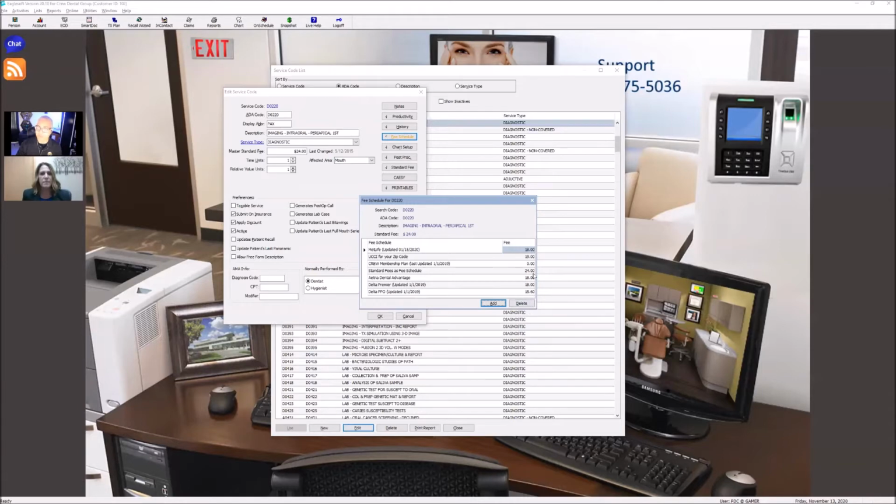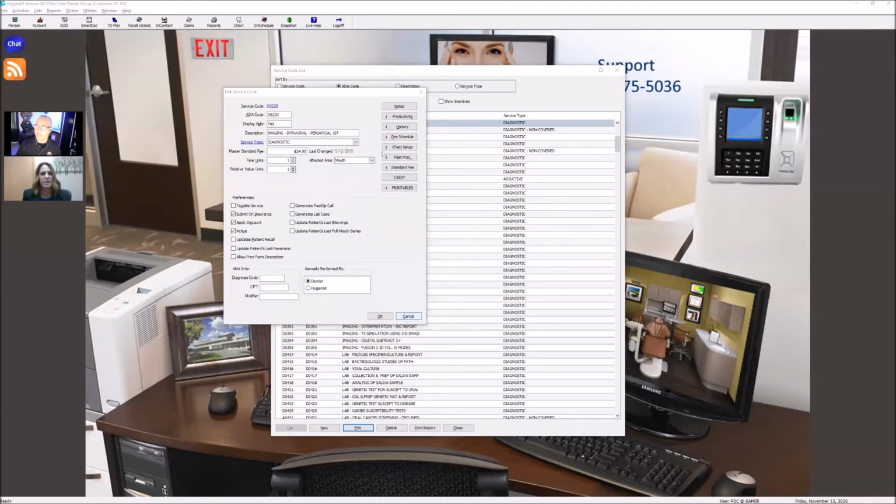And you have to do this by code, but it's a great way. If you were wondering who pays the most on a crown, who pays the most on a filling, this is a great tool to take a look and see what each one pays. For sure. Cool. All right, so let me get back out of here and let's get back to our fee schedules.